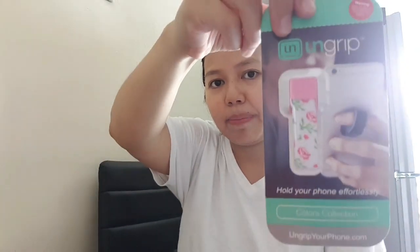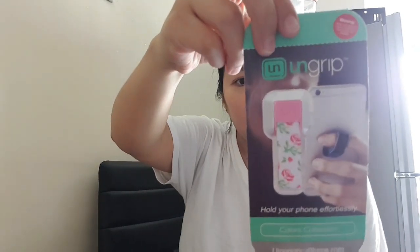So the first one that I got is a, what do you call this? I think it's a grip band, or I don't know, what do you call this thing? I don't usually use these kinds of things because I just like my phone as it is, but I might try to use it because my phone doesn't have any casing. And then the second item that I have is a cord. This is for Android, not the Type-C one, but the older cord that we use.